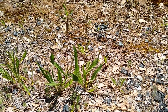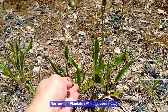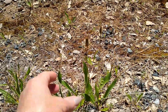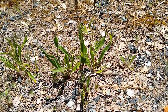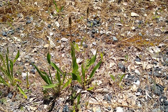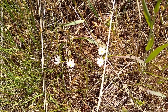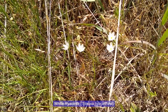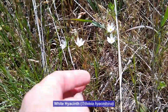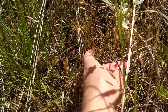While I'm out here, I want to show you a not native plant. This is a narrow-leafed plantain. They're not native. They're all over the place, and they're actually invasive. However, they are a medicinal plant that can be good for wounds and if you make salves and things like that. I think this is wild onions, but I'm not sure. I'm going to ID it when I get back. For size, once again, he's a cute little guy, about a foot tall.